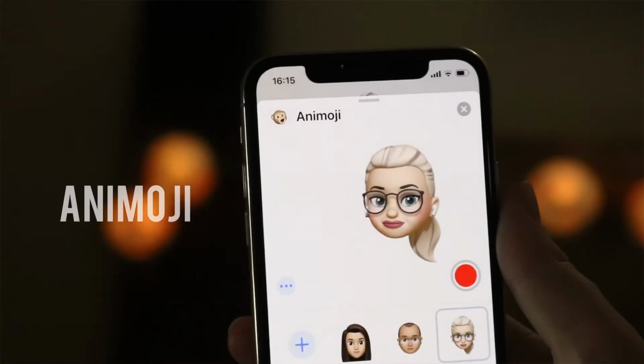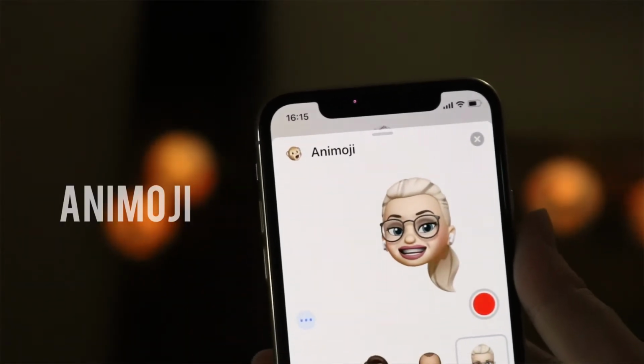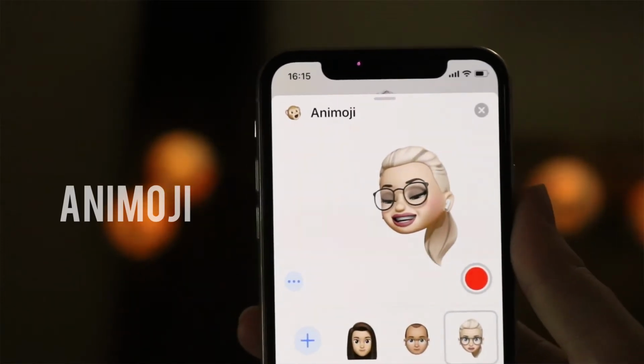You also have animojis with this, since it has all the technology in there. So animojis are really fun and I like using them. So you also have that. And then also you have Face ID, so face unlock with the front-facing camera. Really amazing. I enjoy Face ID. It's very fast and simple to use. So Face ID is also a plus that you get with the front-facing camera.